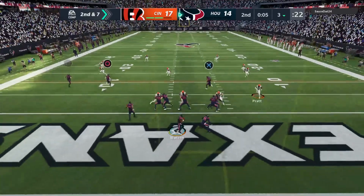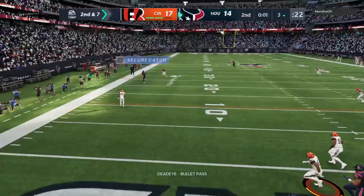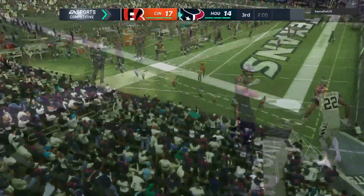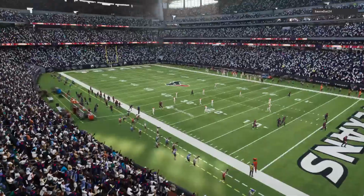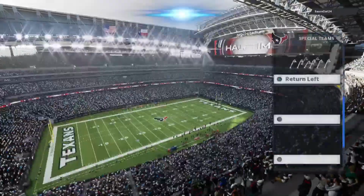The final shot before the break, Watson. Open man, the tight end, fouls. And all the way to the 25 before he's hit and dropped. So we've hit intermission. It's halftime.